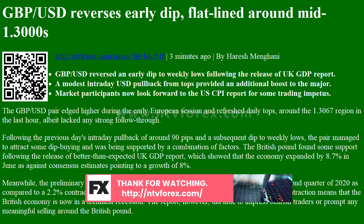On the other hand, the US dollar struggled to preserve its intraday gains amid the uncertainty over the next round of the US fiscal stimulus measures. This, in turn, was seen as one of the key factors that extended some support to the GBP/USD pair. Meanwhile, hopes of a U.S. economic recovery and some follow-through pickup in the U.S. Treasury bond yields extended some support to the USD and capped the upside for the major.